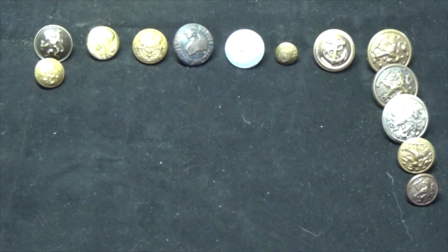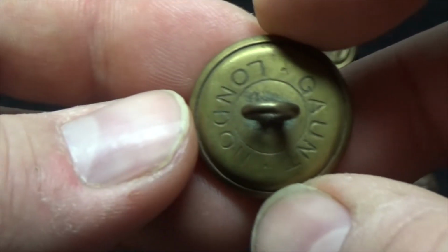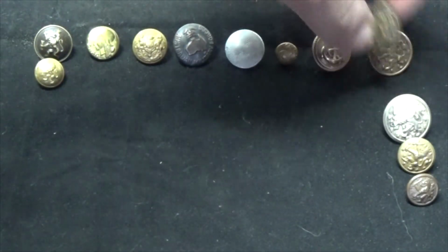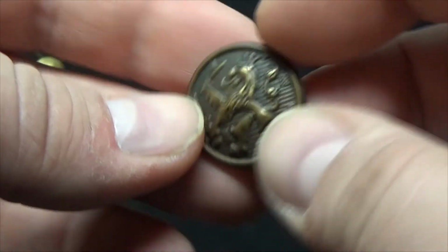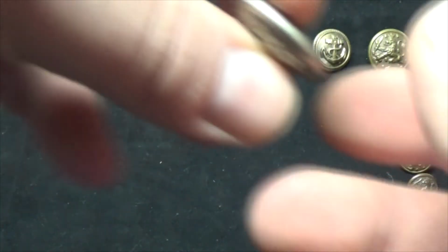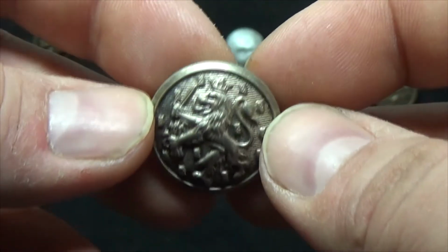Last but not least, what we got here is a set of Dutch World War II buttons, and they are all a little bit different. This one is made by Gaunt in London. It might even be post-war, that one. This one is makerless, which could be wartime, because they still used it after the war, and Gaunt London was the manufacturer after the war.